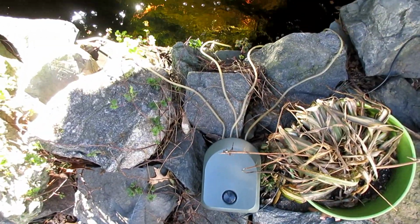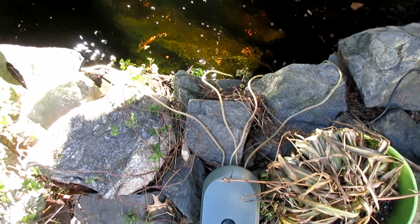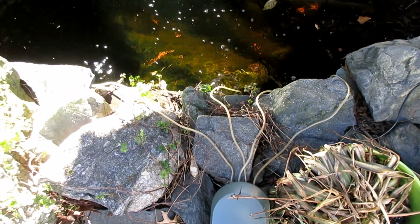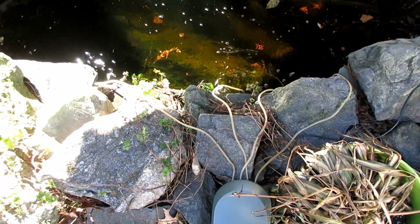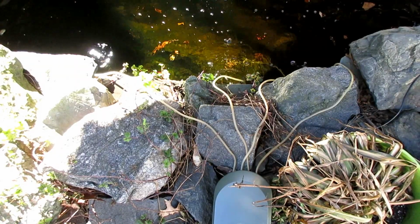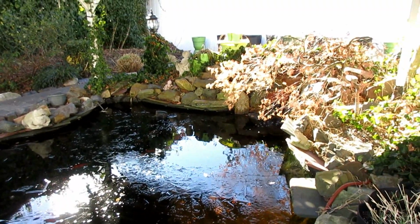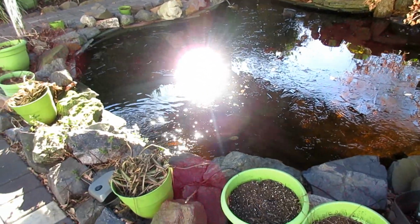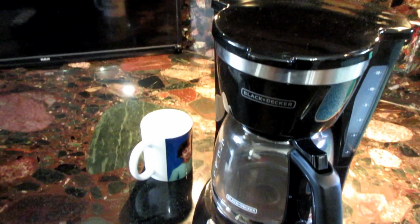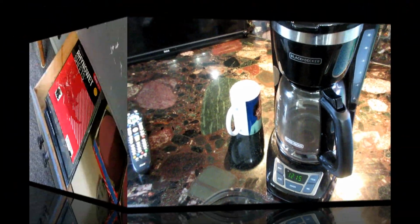And for some of my friends who don't know, the bubbles keep a hole in the ice, a small hole, and I still have to chop the ice. But all winter, it keeps the pond from freezing solid. And if it does freeze solid, there's a chance you can kill all the fish with methane gas. So that's done. That's one chore. Now we got to take care of the waterfalls and then get inside and have another cup of coffee. Well, all the outdoor work is done. The pond is winterized, and I'm ready for more coffee.